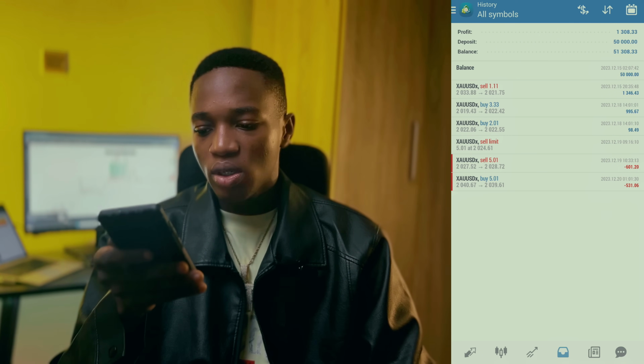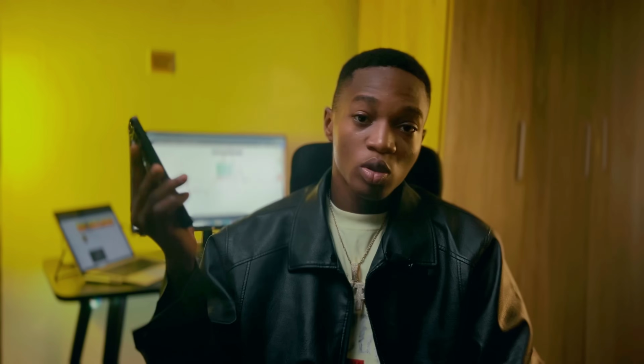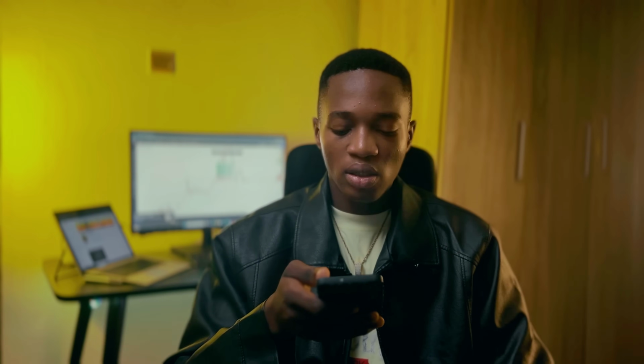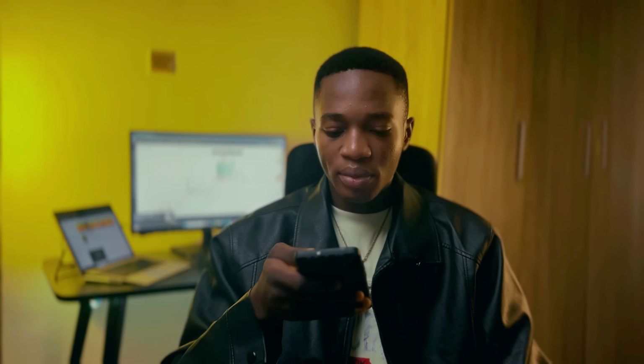I took the second trade on the 18th, and I'm going to be showing you all those trades and the reasons why I took them, so you get to learn from it too. So you need to stick around to the very end. The second trade gave me around 1,000 plus, which is like 2%.